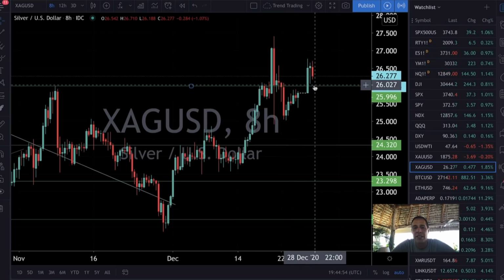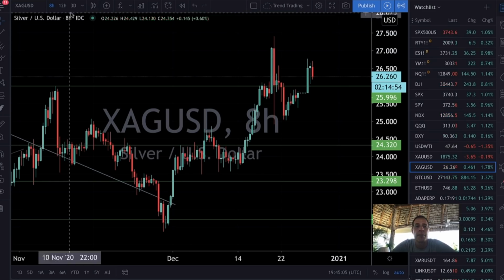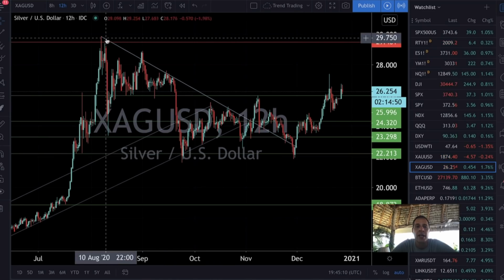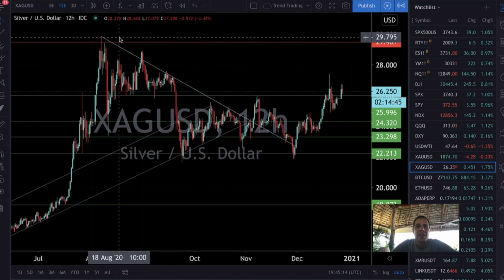We're now retesting this broken resistance of 26, looking to confirm that into support or resumption of making higher highs. That, in my opinion, looks like a really good place to step in and get long on silver. Again, that would be targeting the 2020 high over here at 29, what is it, 2970, 2980?